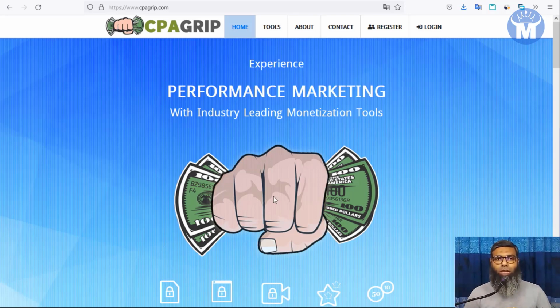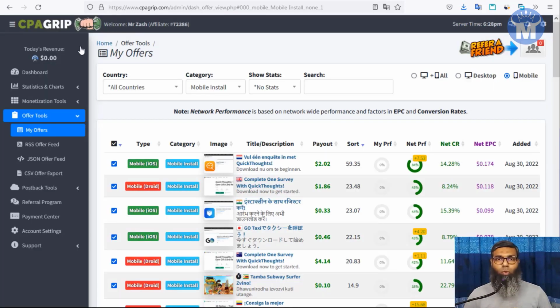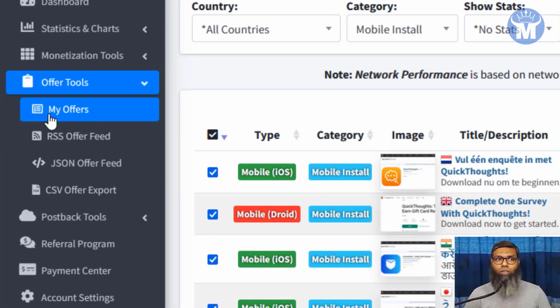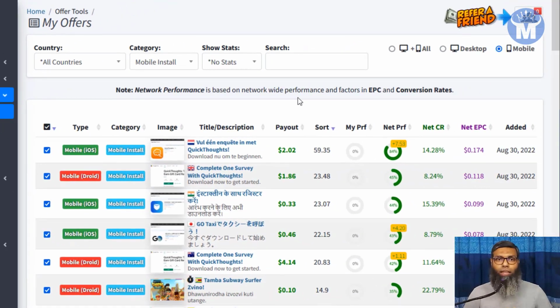So without wasting any more time, just go over to cpagrip.com and hit the register button, fill up a simple form, and in no time you will be a CPAGrip affiliate who can promote their offers to people all over the world. Moving on to the CPAGrip dashboard after you register, you can see the menu sections. In the offer tools, you just click on My Offers. I go onto this offers page, and you can see these are the offers you can just start promoting without any problem.